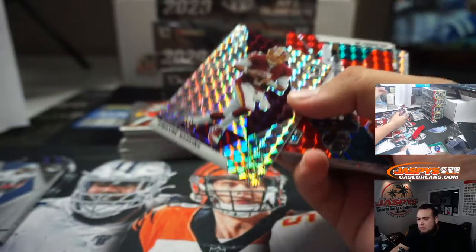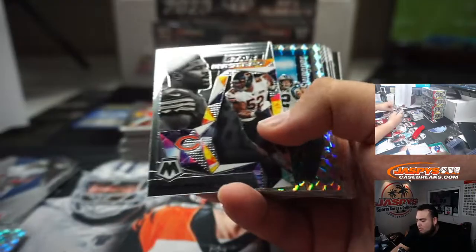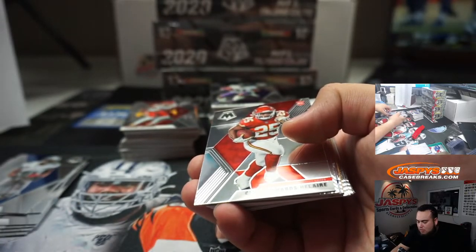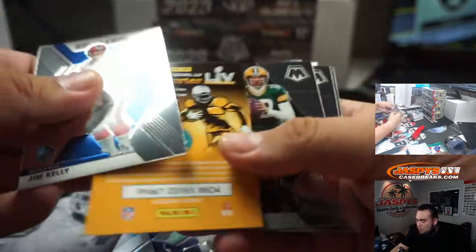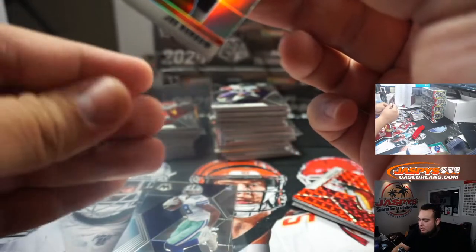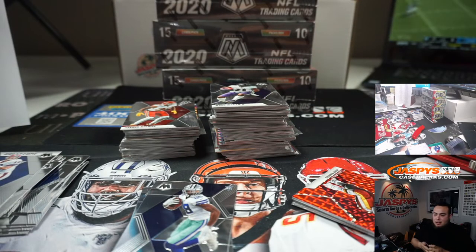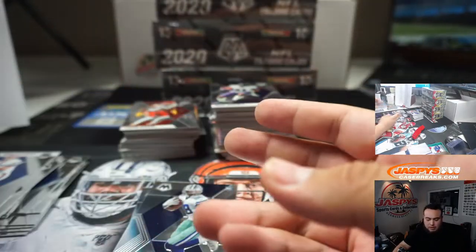Dwayne Haskins. DJ Chark. CMC. Clyde Edwards-Helaire. Joe Burrow. And wow, we got a Joe Burrow silver. Very nice. Who has the Bengals in here? Aaron Clark with the Bengals. How about that? Played very well today, too.